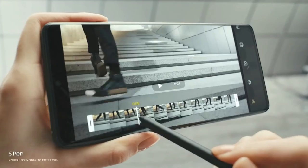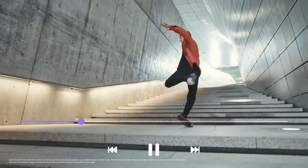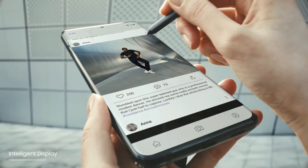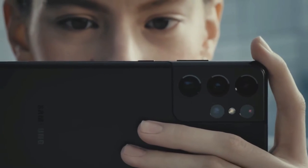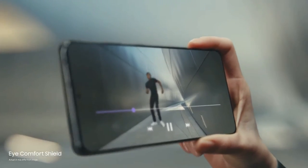The first S Pen for S Series puts precision editing at your fingertips, so you can now craft edits on the go and share in an instant on 5G. Our smoothest display ever is also the most intelligent on a smartphone. 120 Hz refresh rate optimizes to what you're watching, while Eye Comfort Shield intelligently adjusts blue light for you.